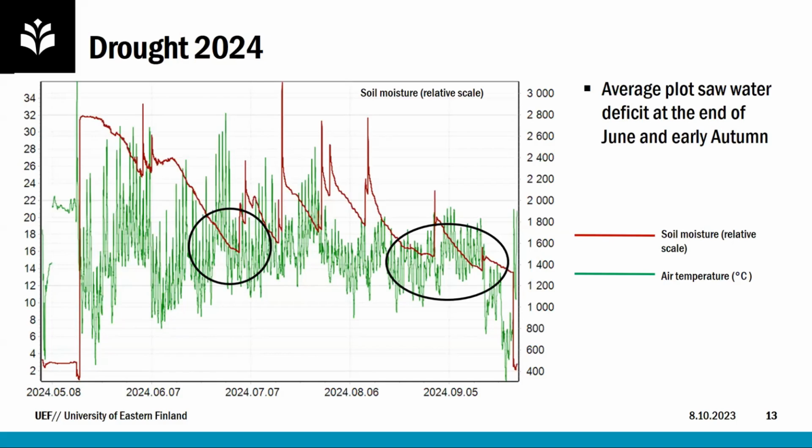And of course, when you think of the previous slide, when the bark beetles were also on the move during the June, of course, they did find, at the end of the June, very susceptible trees, and the trees they already had attacked before that, they were starting to suffer from this drought. And the second period of drought became in the very end of the summer, but of course, bark beetles had already left the trees, so it was not that important in comparison.